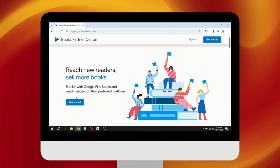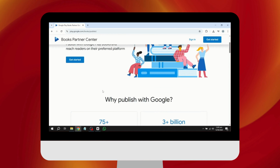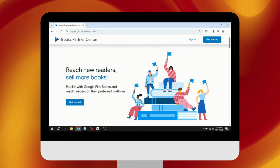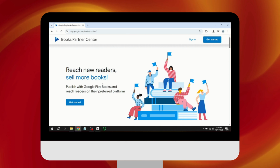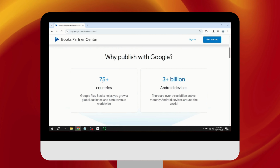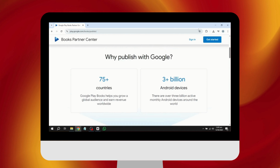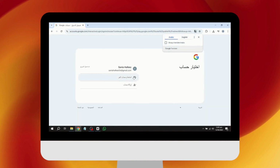Once the page loads, you'll find yourself on the official Google platform for authors and publishers. This is where Google invites individuals and publishing companies to publish and sell their books through the Google Play Store. On this page, look for a button that says Get Started. It's usually easy to spot near the top or middle of the screen. Click on the Get Started button and it will direct you to the sign up or account setup process.